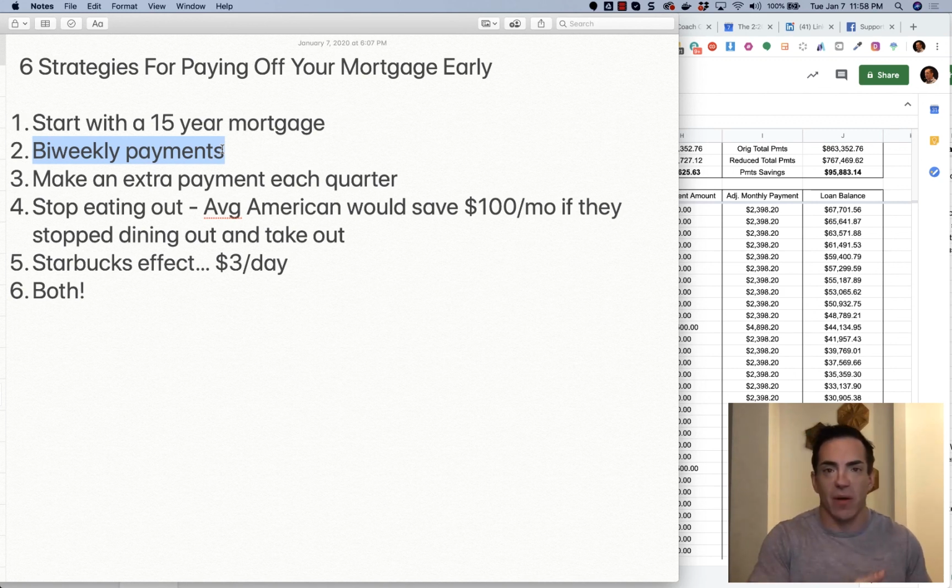We're paying half the money twice as often. But in reality, since months have a little over 30 days on average, by paying half the money every 14 days, we're actually paying it off a little bit faster.